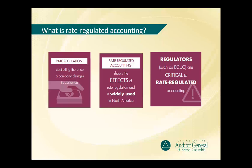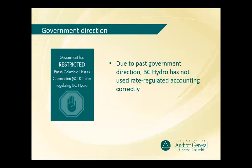While rate-regulated accounting is common in some sectors and industries, including utilities like BC Hydro, the large amounts in Hydro's regulatory account balances is not. It's also important to note the critical role in rate regulation that the regulator holds. Over the last several years, government has taken over much of BCUC's role to regulate BC Hydro's rates, costs, and use of regulatory accounts, limiting the authority of the Commission.